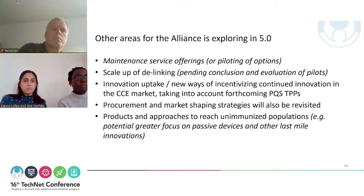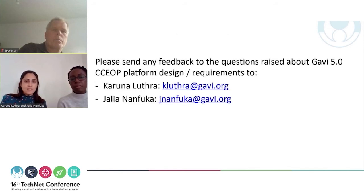And then under 5.0 strategy development, we are relooking at our procurement and market shaping strategies to make sure these do meet the 5.0 goals and evolve as market conditions continue to move towards a healthier state. And lastly, a key focus is on what are the right products and approaches to reach the unimmunized or underimmunized populations. Should we have a greater focus on passive devices or on other types of technologies or equipment that reaches the last mile populations? If you have any thoughts or comments on that, very happy to hear them as well.